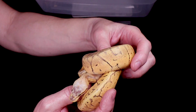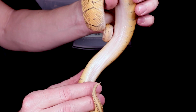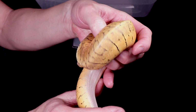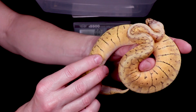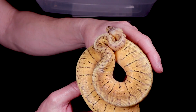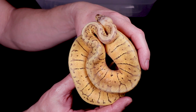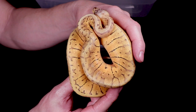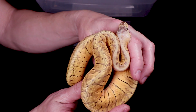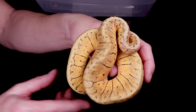So with the Super Pastel, everything you breed this to will be at least pastel, so you get no normals from this guy. Has Enchi, which really reduces the pattern. And Desert Ghost, if you breed this to a Desert Ghost, then you'll get 50% Desert Ghost. Everything will be pastel, so working pastel into Desert Ghost is probably the best thing I'd say that you can work into Desert Ghost. So that guy is going up for sale.